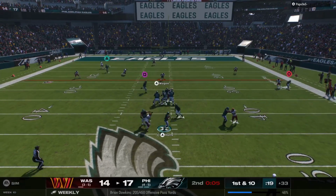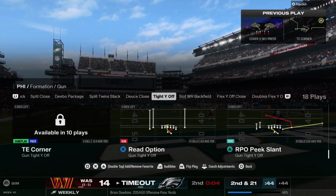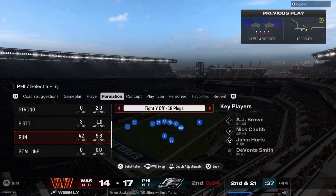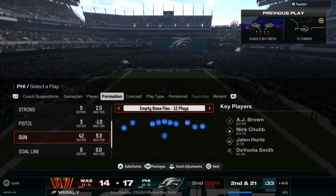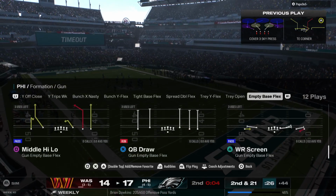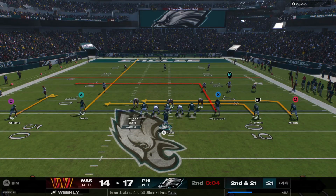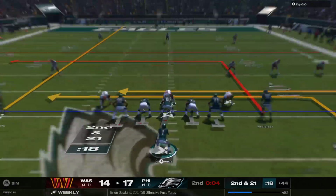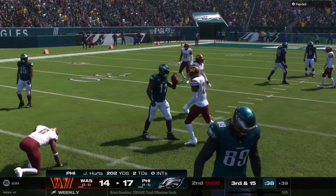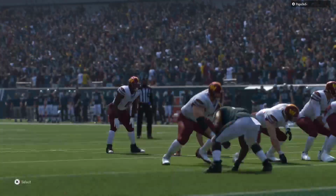On first down, it's Hurts. In trouble, and he's going to be taken down. And with just 4 seconds left in the first half, a timeout is called. Work to do now as they come up on 2nd and long. To throw is Hurts. That's taken in by Brown. And he's going to be taken down as time runs out on this first half of play. Eagles 17, Commanders 14.